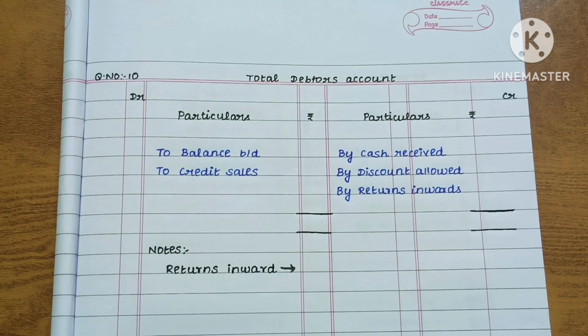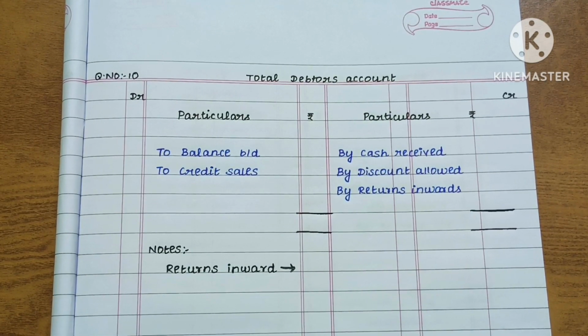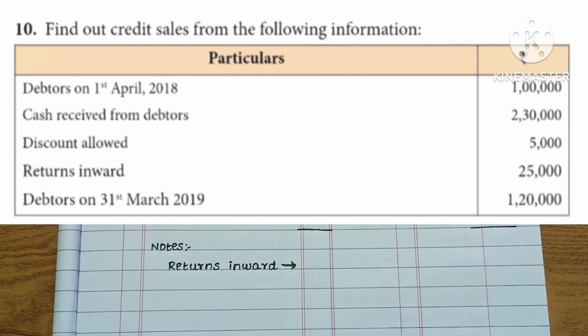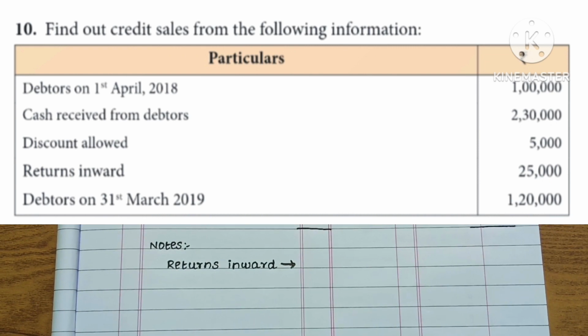So now we are going to see Unit 1, 10th sum. It is also a unique sum. Find out credit sales from the following information. Debtors on 1st April 2018. This is the balance brought down. Brought down is nothing but the amount of the debtor we got at the first of the accounting period, which means 1 lakh. Then cash received from debtor.